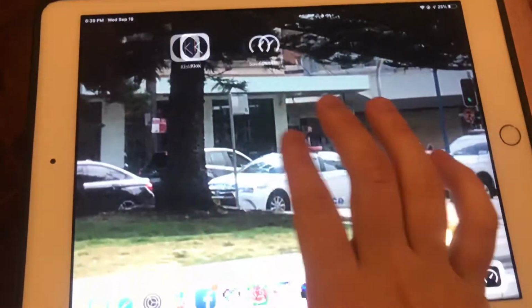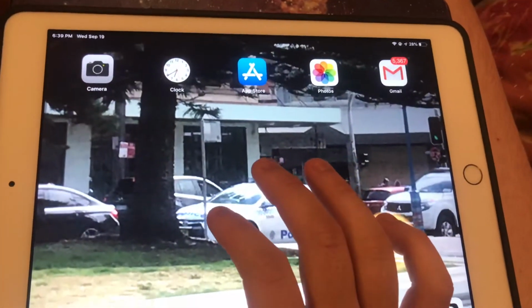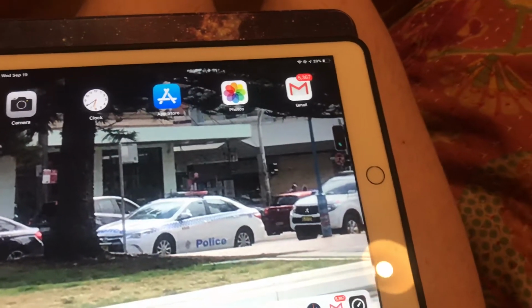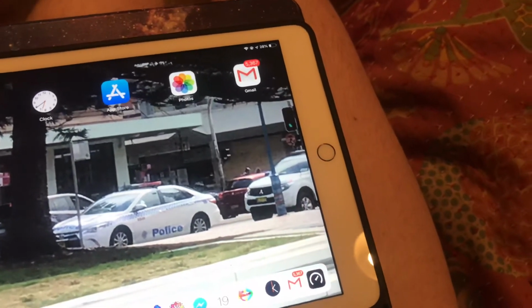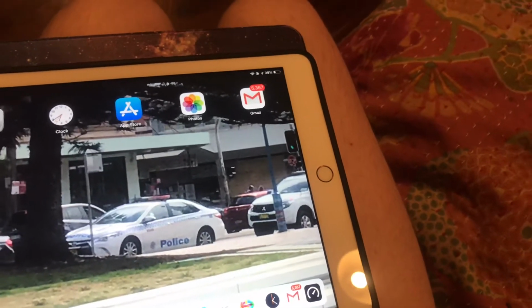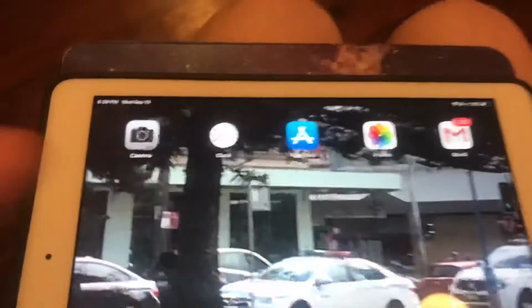I love Australian police cars. I sat in one, not recently, but a few Sundays ago, and I enjoyed it. I went to my local PlayStation. I'm not going to tell you where it is, for safety reasons, but I got to go there with Kayla. And I enjoyed it a lot.